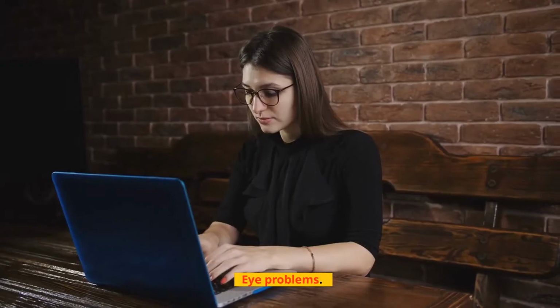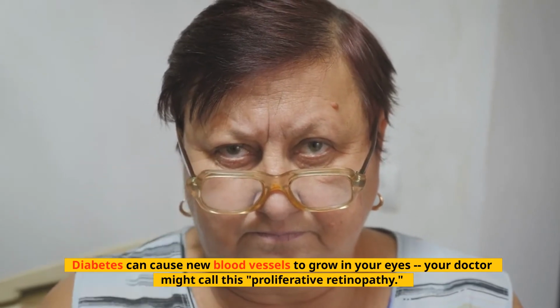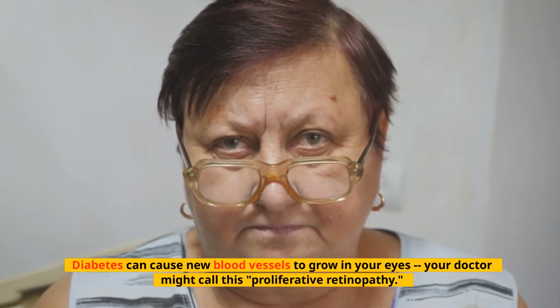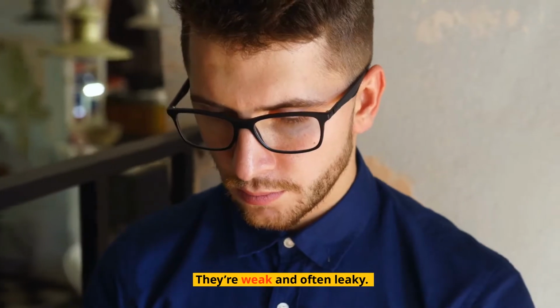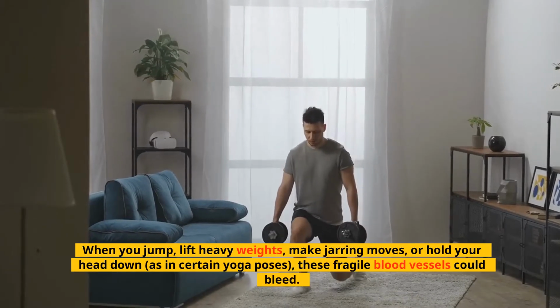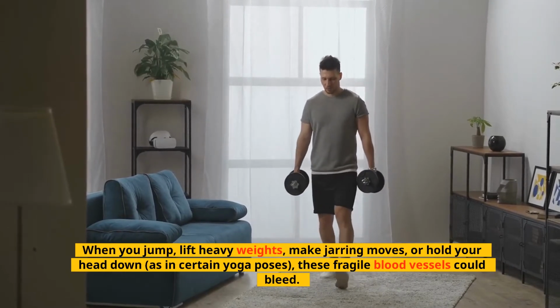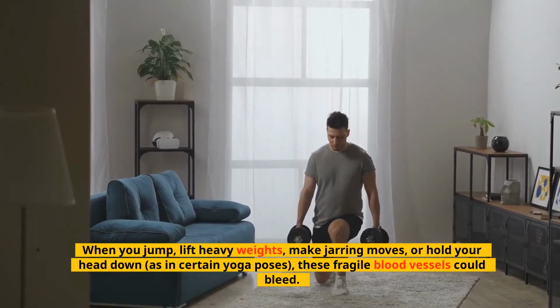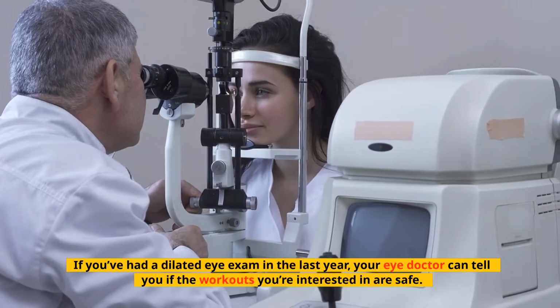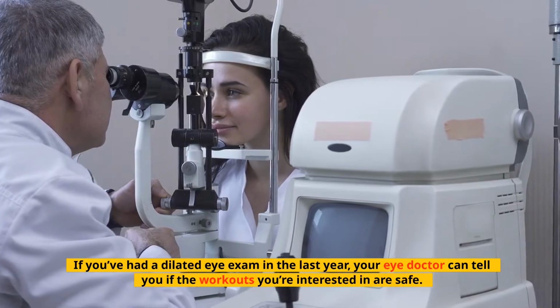Eye problems. Diabetes can cause new blood vessels to grow in your eyes. Your doctor might call this proliferative retinopathy. They're weak and often leaky. When you jump, lift heavy weights, make jarring moves, or hold your head down, as in certain yoga poses, these fragile blood vessels could bleed. If you've had a dilated eye exam in the last year, your eye doctor can tell you if the workouts you're interested in are safe.